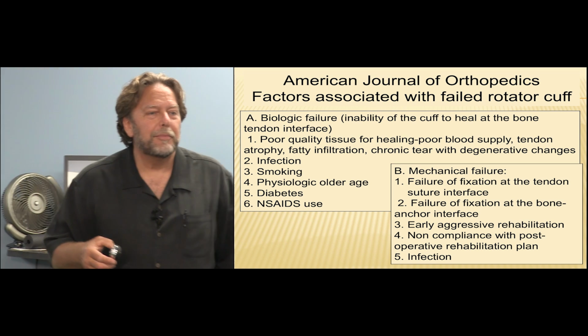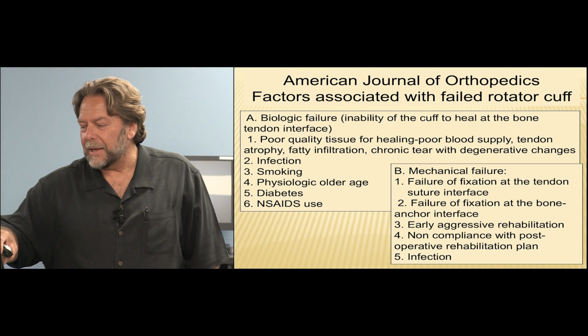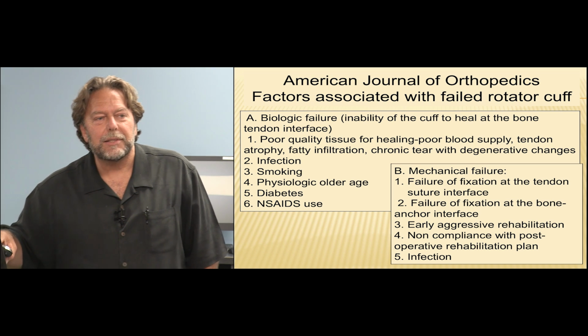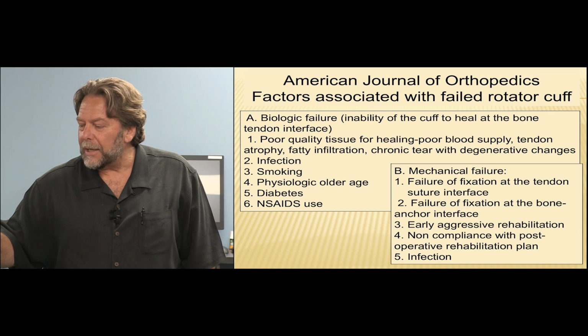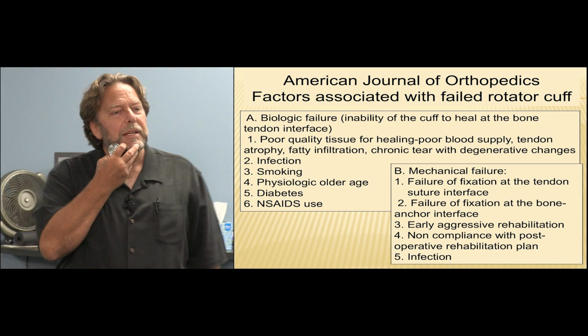Forward head carriage. Infection, of course. Gesundheit. Smoking, physiologic age, which is ridiculous, because the older you get, the stronger you get. Diabetes and non-steroidal anti-inflammatory use. Interesting. Now, why would non-steroidal anti-inflammatory use limit healing?